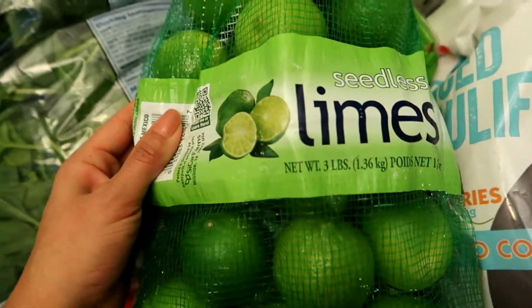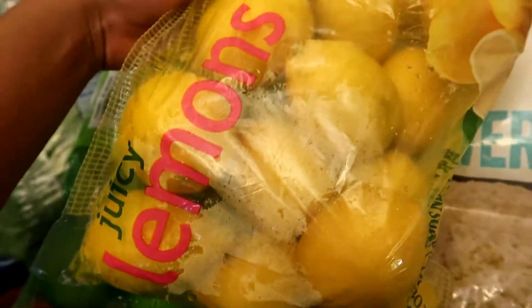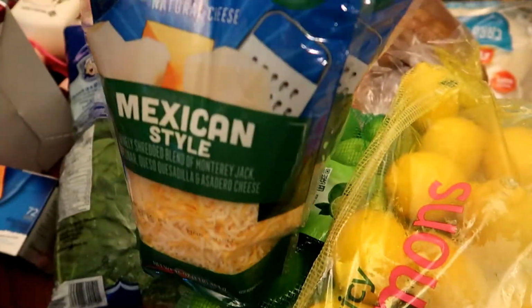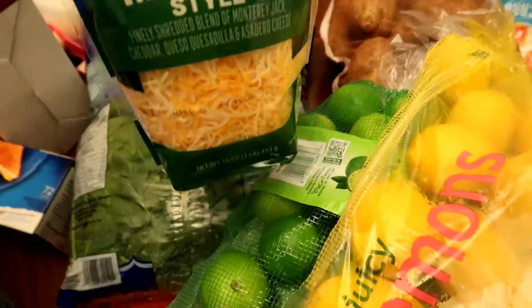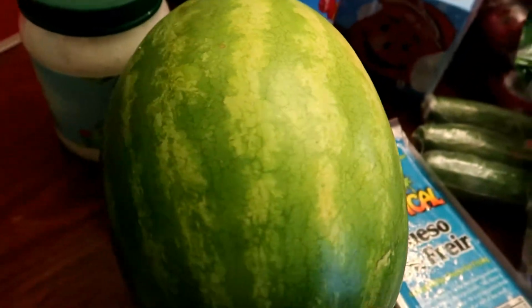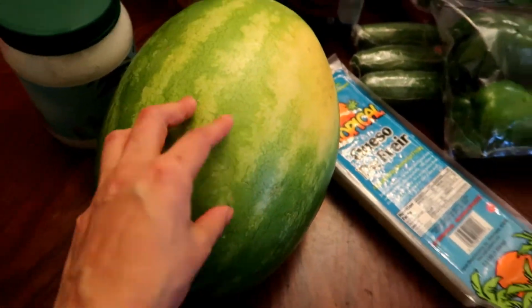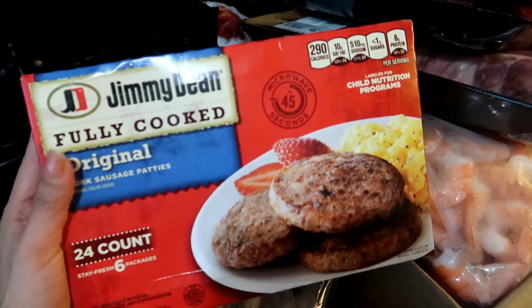I got this bag of the seedless limes, and I also got a bag of lemons. I got this twin pack of the Mexican style cheese, and it's 1 pound per bag. I also got this watermelon. The kids really love watermelon, so hopefully it's good. Hopefully it's sweet. Now for the meats.